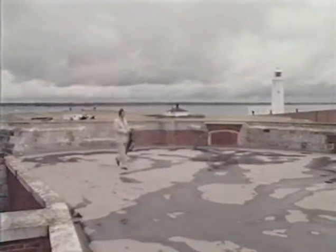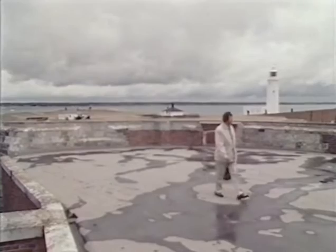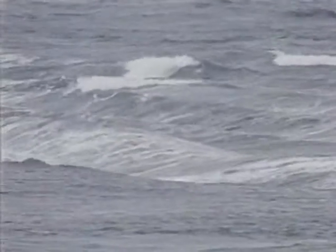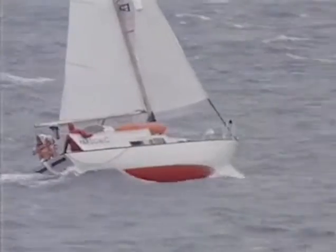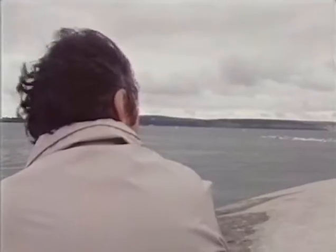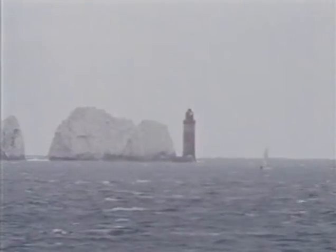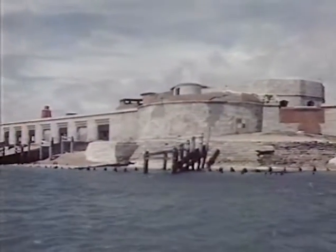Today a museum, the roof of the castle also affords a most marvellous viewing platform of this, the narrowest point of the Solent. The water is really funneled through, with resultant heavy and treacherous seas, and a challenge for yachtsmen. It's no accident that the Needles Lighthouse is where it is. Anything coming through here was shot down by the gun batteries.